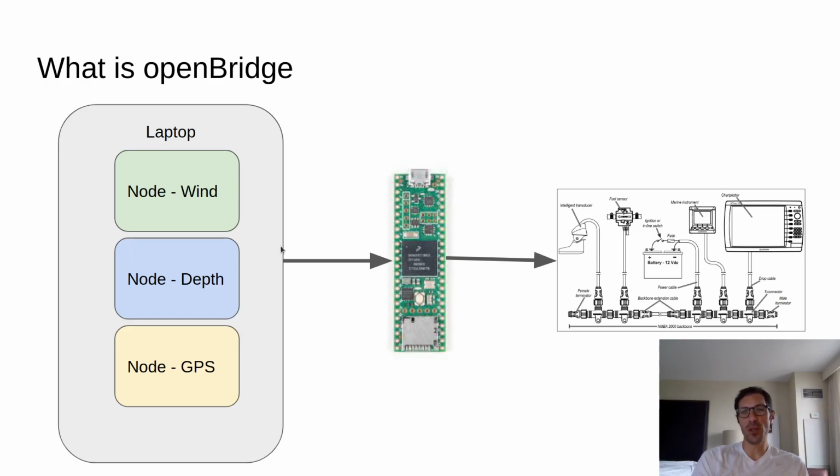So again, up to what is OpenBridge, and we're pushing 45 minutes here, so I'll try to keep this under an hour. The vision is that OpenBridge will provide a standard hardware software platform that can essentially communicate from your computer and become an entire suite of electronics that you can play around with, research, and learn with, and could put onto a real NMEA backbone if you like.